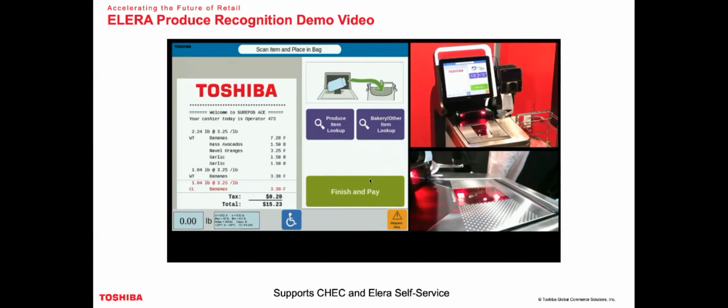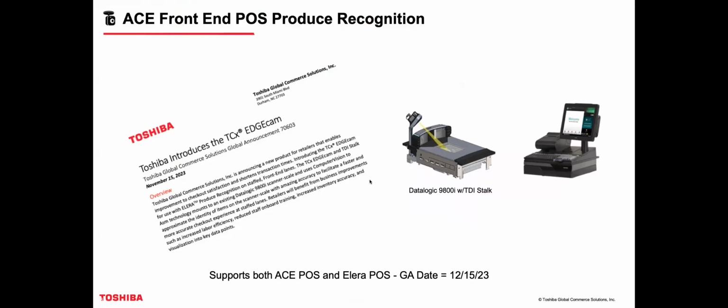All right, hopefully that gives you a good idea of how it works and helps with shrink. I suggested to the product team that they put a picture of handcuffs on the screen during that piece, but they decided not to do that. So we took it one step further. We took produce recognition and we took it to the front end point of sale lane, right?